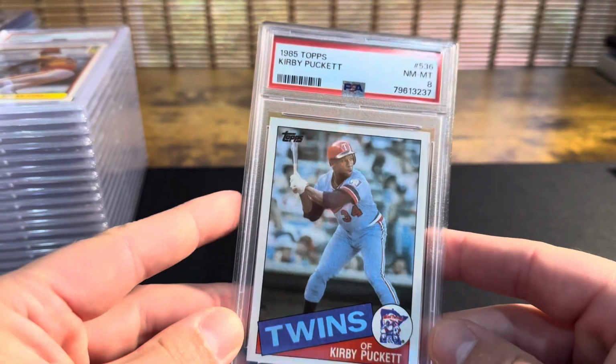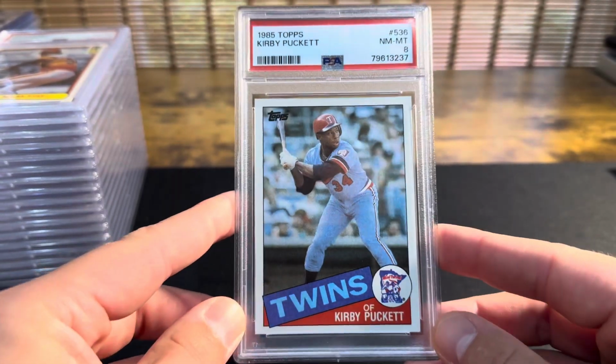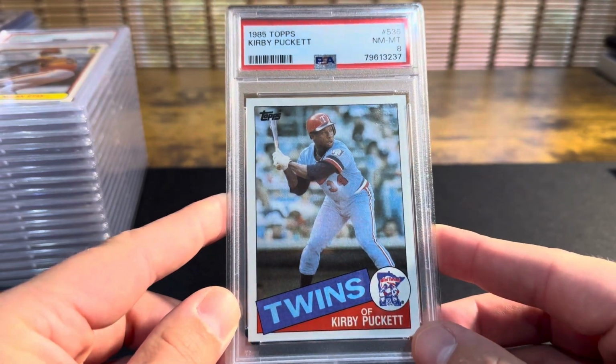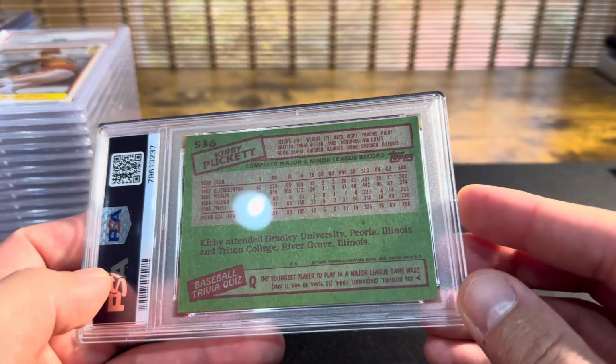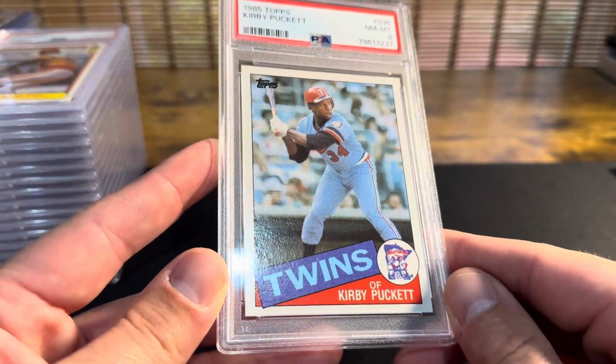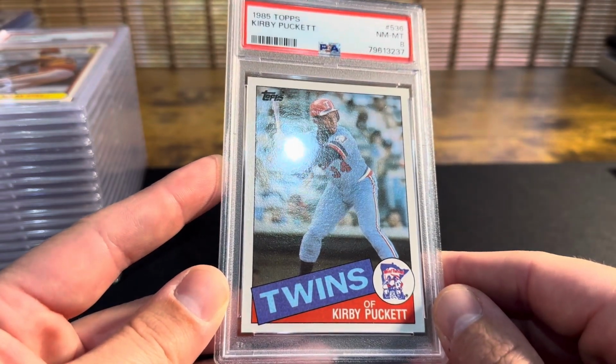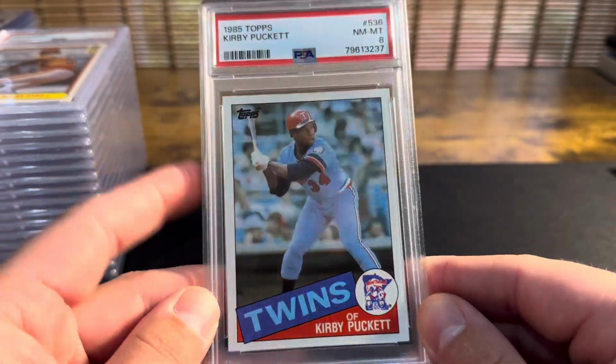We got a Puckett rookie, 1985 Topps. This one I expected an 8, got an 8. Not too bad there. Again, sharp card, just a little off-center. Shows some other minor flaws in the card. Looks like a little dent there right in the middle you can see. So happy with the 8 there on the Puckett.